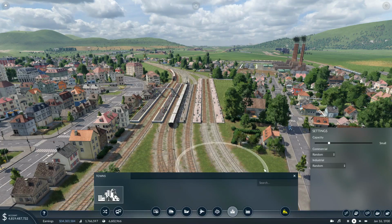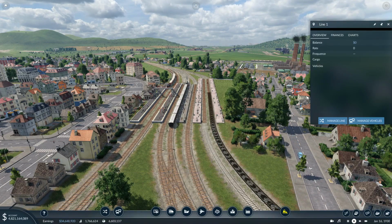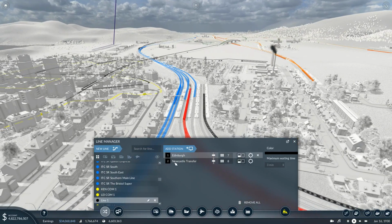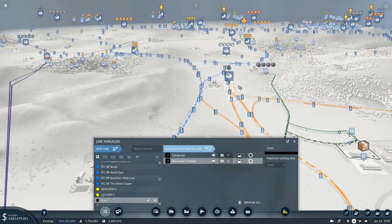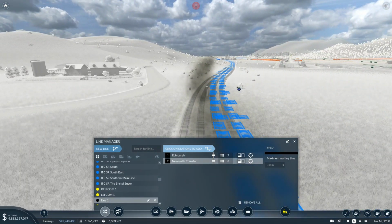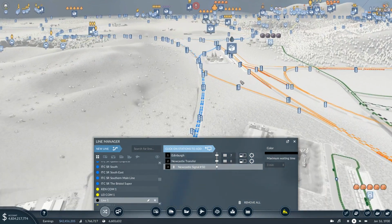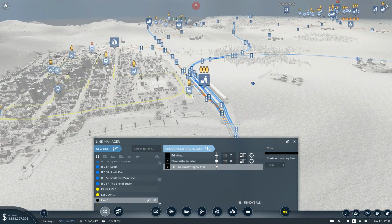You used to... Ooh, that was dangerous. You used to be able to. Line 1. Manage vehicles. Manage line. Newcastle transfer. Add a station. You're going to go down on this side, though. So we'll have it pick up a signal on this right-hand side. Something is upset, which is weird. I'll check that out right now, actually.